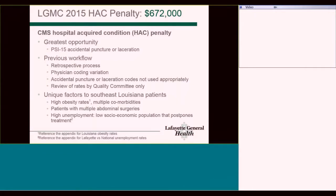Lafayette General Medical Center received a HAC penalty from CMS in excess of $500,000. Following that, the measure PSI-15, accidental puncture or laceration, was identified as one of our greatest opportunities.